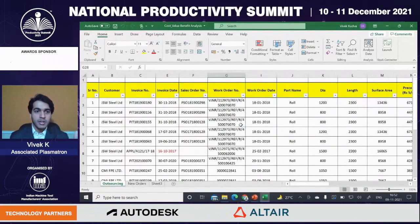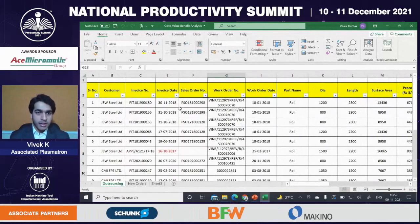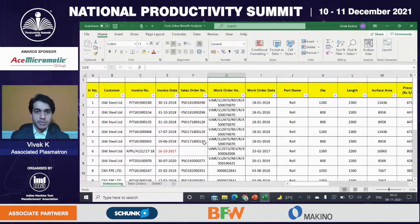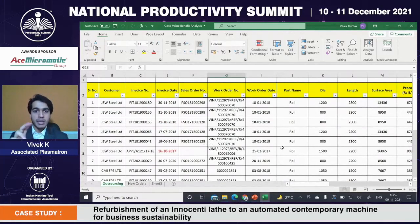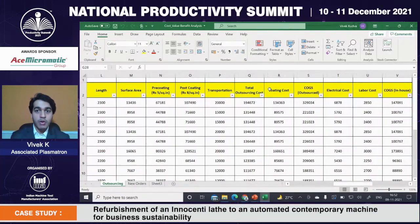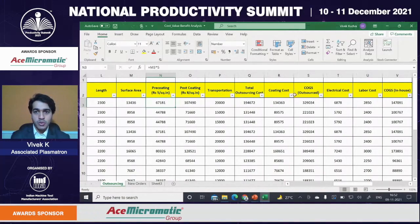Since 2017, when the machine went online, till date, we have made a list of all the orders done on this particular machine with the size being more than 750 mm. Here we have calculated the cost of outsourcing this part. If the part was outsourced for pre-coating, post-coating, transportation and everything, the total cost per part would come to around this amount, including our own coating cost.